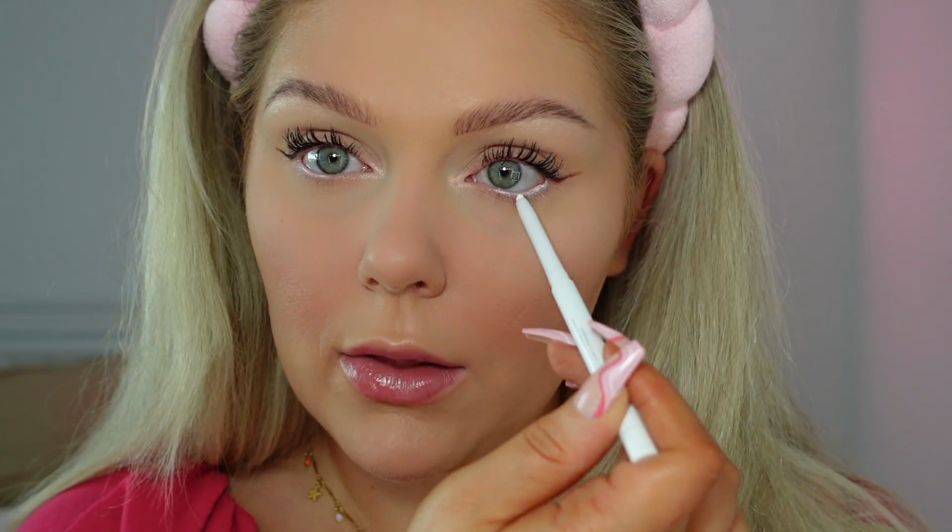Then for my liner, I'm just gonna jump in with the ColourPop Cream Gel Liner in Exit, which is white, and pop that in the waterline. Also really like Honeydew, which is a tan one. I'm gonna actually go over with a little bit of that because it is a little more subdued than the bright white, but it gives that same kind of brightened effect to the eyes, just a little more naturally.